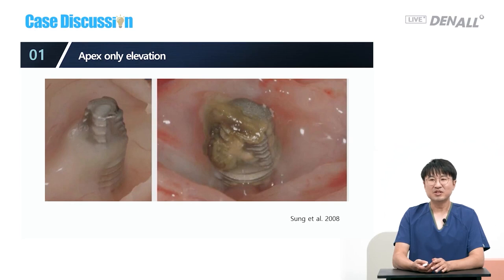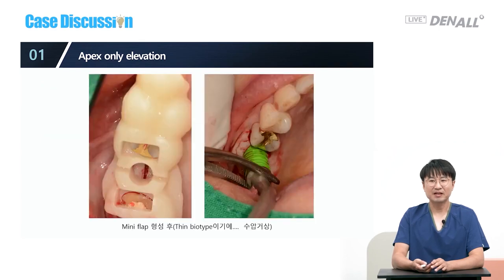So this is an animal study, but like this, if you have a perforation and place an implant rather than soft tissue, you first have germs being attached. Then without removing the implant, there's a lot of chance of this developing into sinusitis.